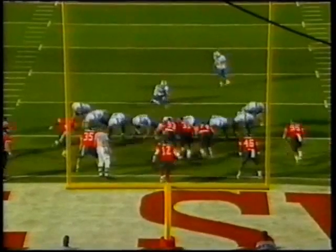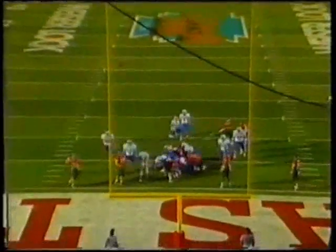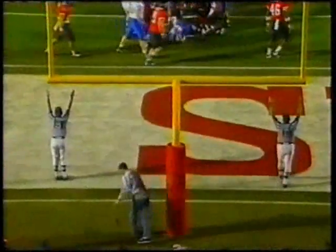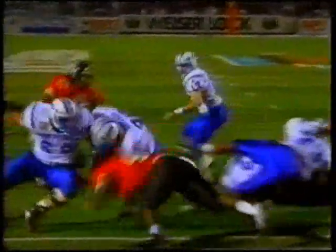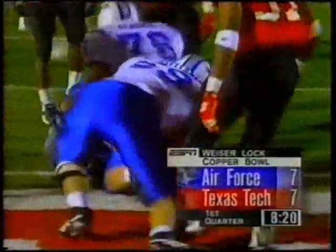Park Hughes to hold. Dallas Thompson has it up and good. A good job, as a matter of fact, by Park Hughes to handle the low snap. Nakia Addison, the fullback, has drawn us even at 7.